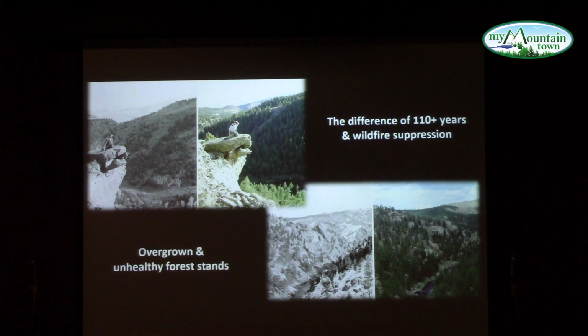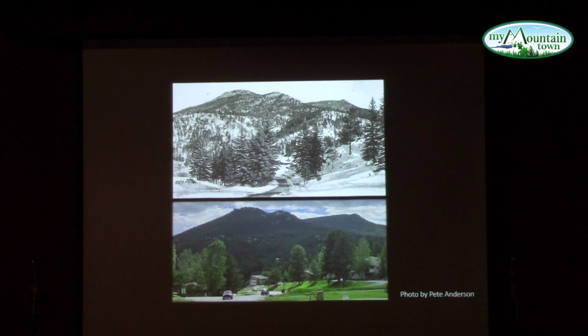Our forest, where we have chosen to live, is designed to burn. Fire is a natural factor in our forest. It is designed to burn to keep it healthy. And unfortunately, what we have now is incredibly unhealthy. That's why we have so many sick trees. Our forests are overgrown, and the trees are dying.